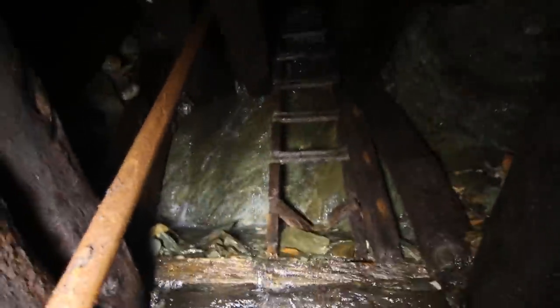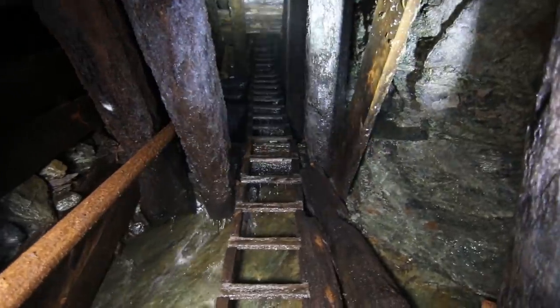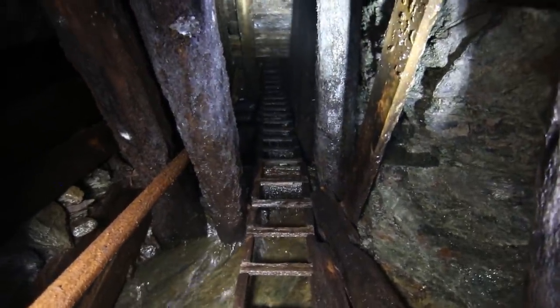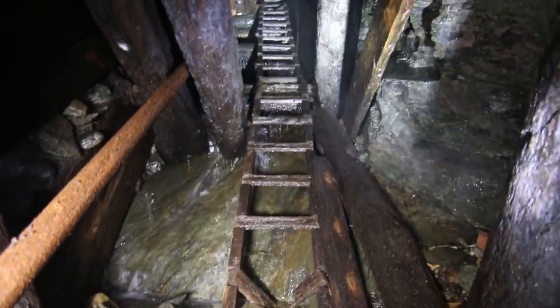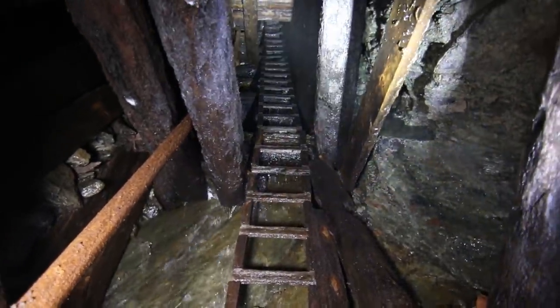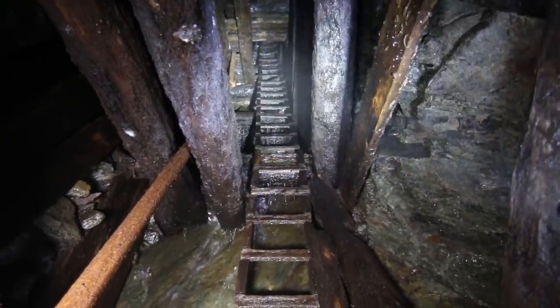Shine your light up that shaft. That goes up quite a ways. That's an old wooden ladder. We're gonna look at it and check it, but I don't know. That might actually go up to that shaft that we saw the last time we were here that had the wooden deck built over it.